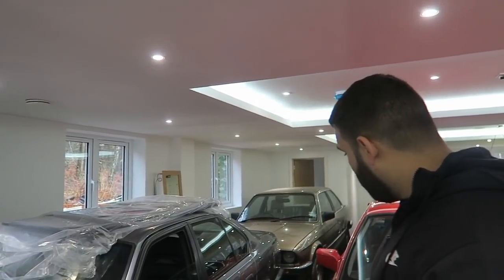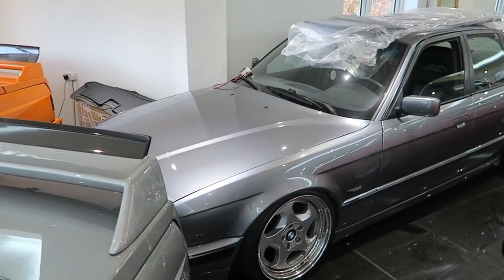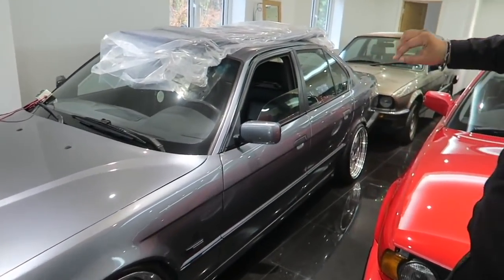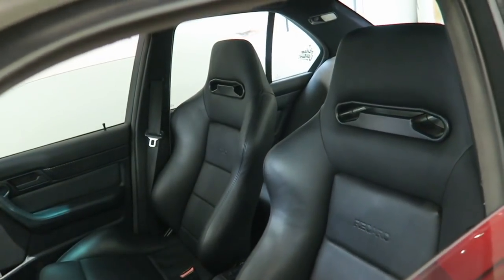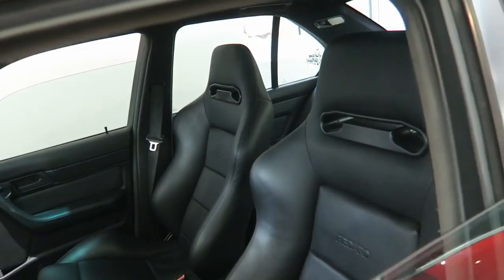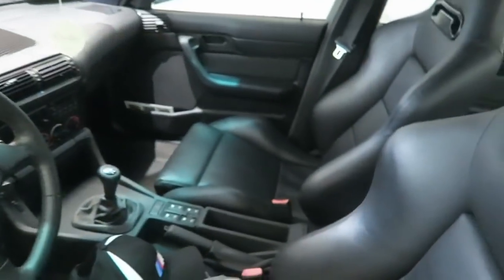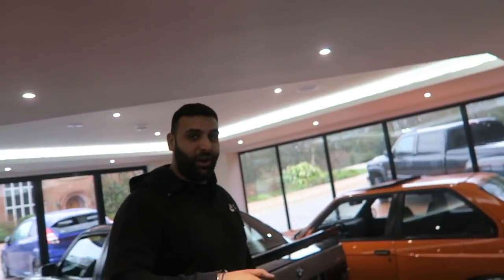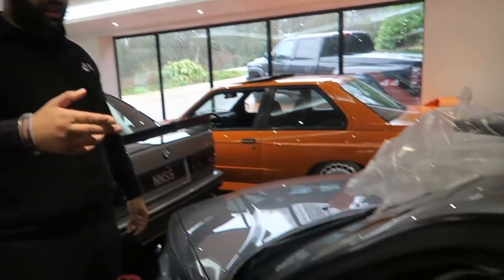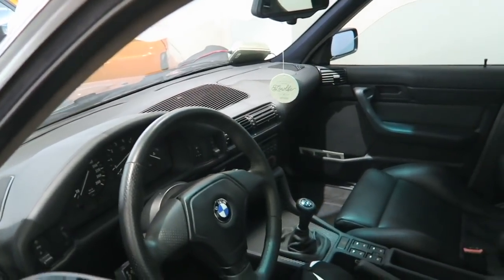It had a different set of wheels on it when I bought it, but pretty much everything else was as is. So the interior retrim was already done. Everything is leather. That's probably the nicest retrim I've ever seen. Look at that with the Recaros and all the dash. They are so beautiful. Those are actually one of 49 sets for an E34 M5 Hockenheim edition. God, that is a beautiful interior. Literally, unreal.